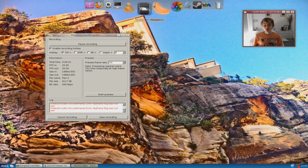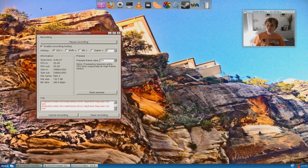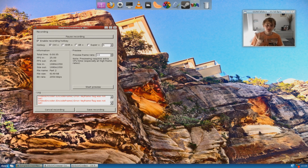And the other issue is with Simple Screen Recorder. I don't use Voco Screen anymore because Simple Screen Recorder doesn't get out of sync. Voco Screen gets my video and audio out of sync all the time and it drives me nuts. Simple Screen Recorder is great. It doesn't have that problem and that's why I use it.